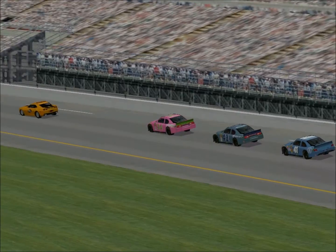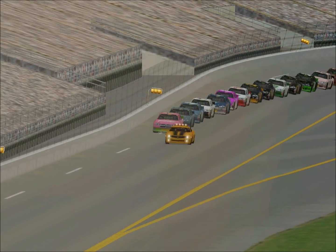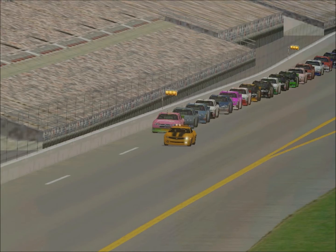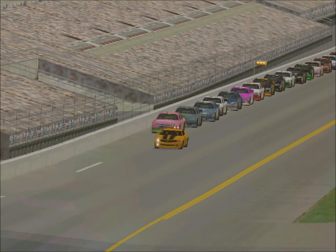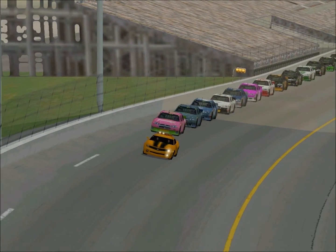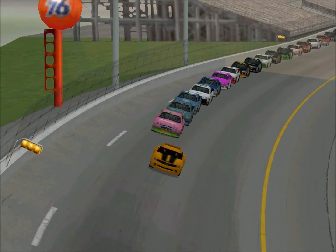Jeff Ward running in second. John McMaster third. Brian McFadden in fourth. And Nathaniel Hampton fifth. Jill McBain. Goodness, where did she come from back there in that pink Buick? She's in the 6th spot right now.